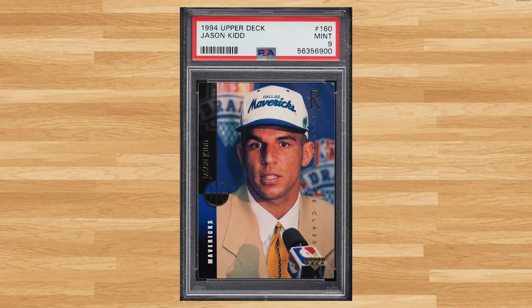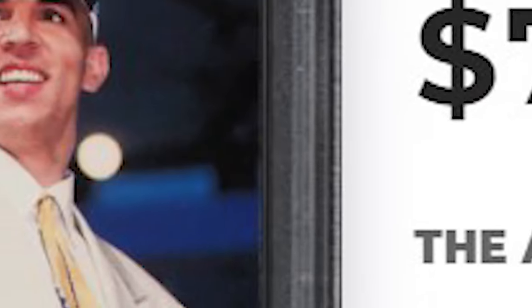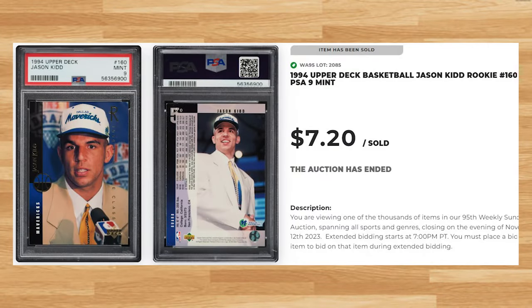We get our first rookie card to make today's list at number 37, with this 1994 Upper Deck Jason Kidd rookie, card number 160. This was a PSA 9, and it sold for $7.20.